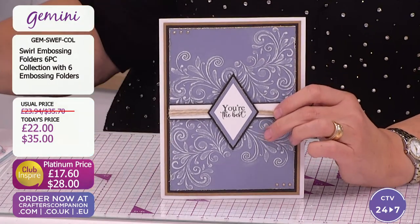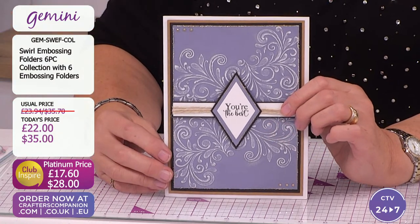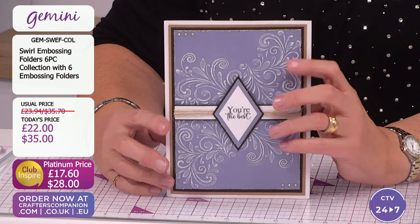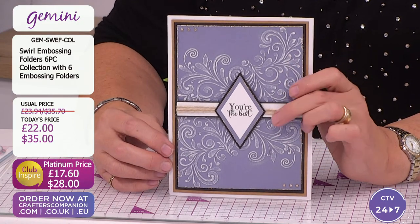That's stunning, Jen. It really is. What a different way to use them. You would never think they were a corner swirl. No. So yeah, pop those on both ways and you can see how you can create that sort of larger image. Love that.